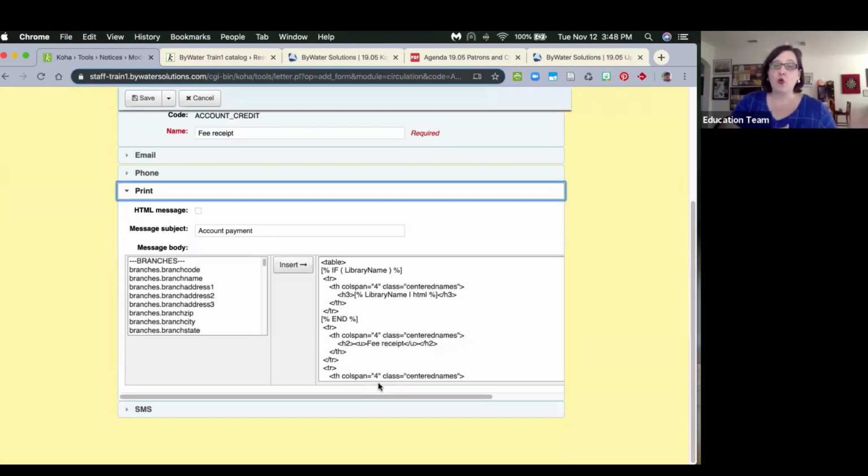We are trying to get more, and not all of our slips moved over to the slips section, so we can go ahead and control what is printed on those. So again, you now have control over what is printed out when you print out those fee receipts or those manual invoices that you've charged to a patron.